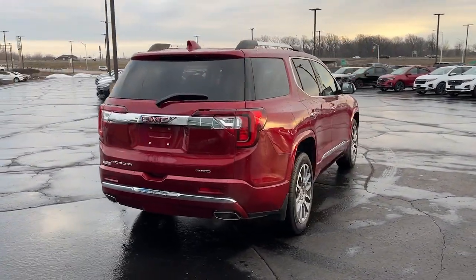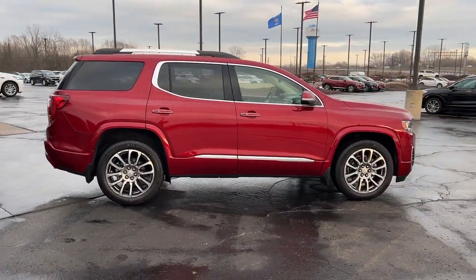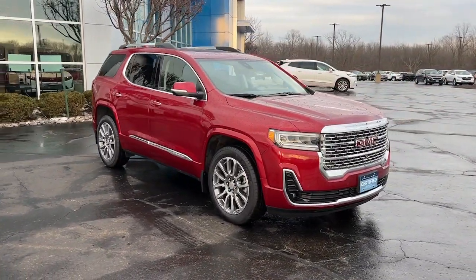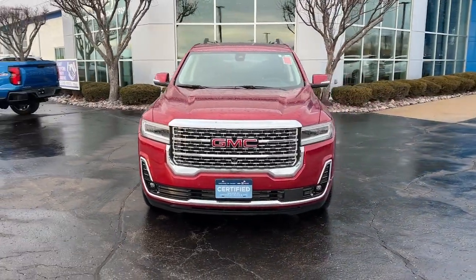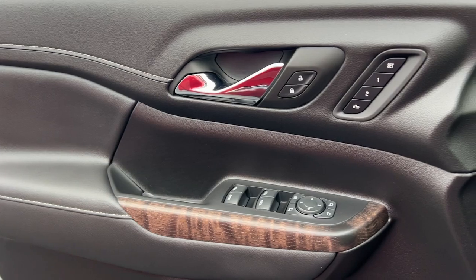A host of desirable creature comforts and impressive safety features are at your command in this attractive, versatile vehicle. These are just some of the great options this vehicle comes with: heated steering wheel, head-up display, intelligent auto on-off high beams, pre-collision system, lane departure warning, all-wheel drive, hands-free liftgate, navigation system, keyless entry, heated rear seat.